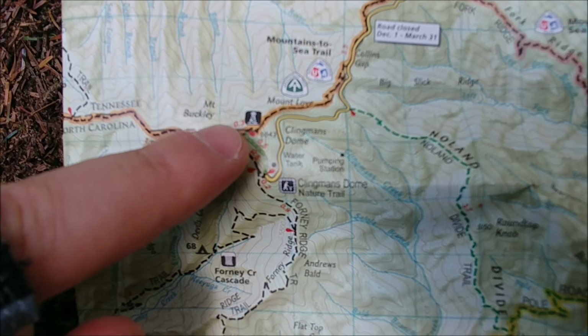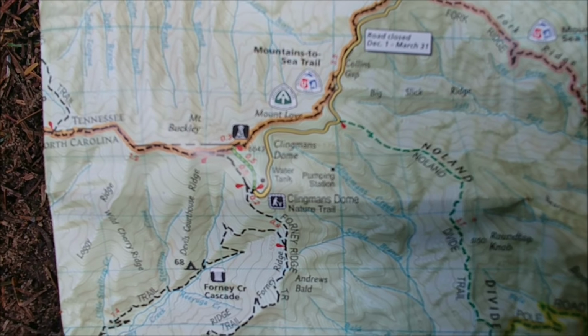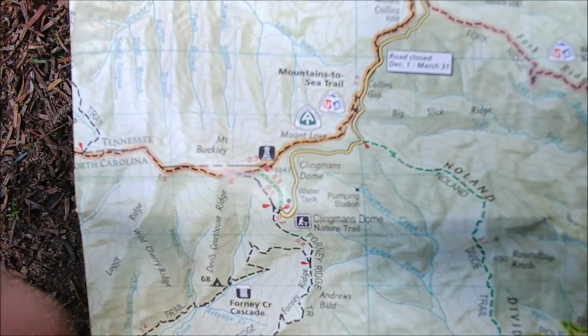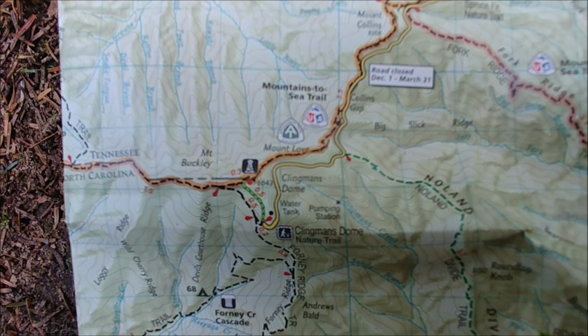Once I check out the summit, I'm going to drop down to the visitor center where I hope I can buy a soda and a snack, and then take the Clingmans Dome bypass trail to reconnect with the AT.